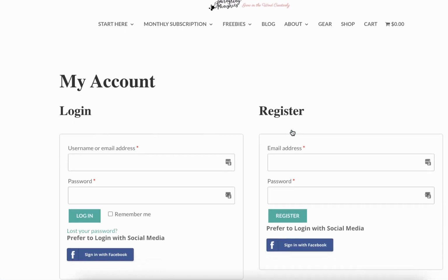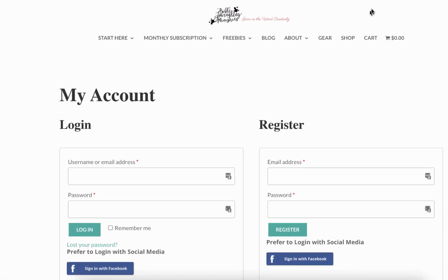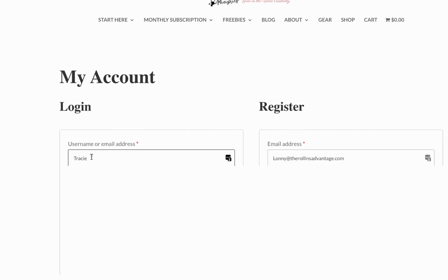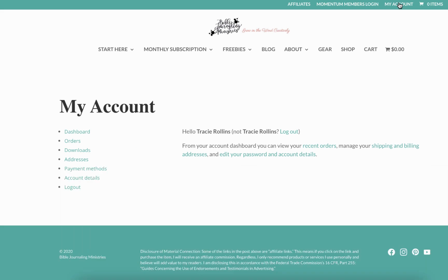All right, so if you go here at any point in time, you go to My Account and then you're going to log in. So I'm going to go ahead and log in with my credentials. I'm going to go ahead and black this out because they're my credentials. All right, and then once you are logged in, you can go to your dashboard, you can go to your previous orders, you can go see all the downloads, and that's what we're really interested in.